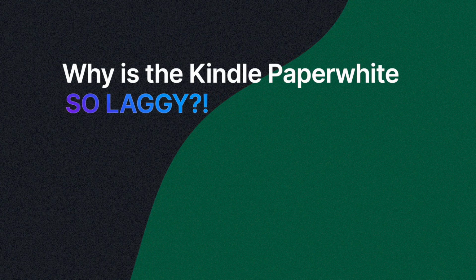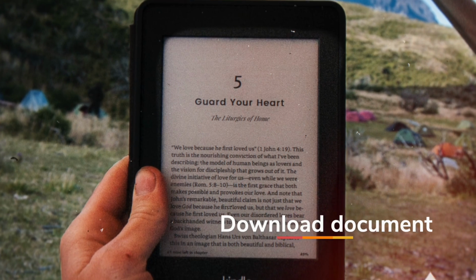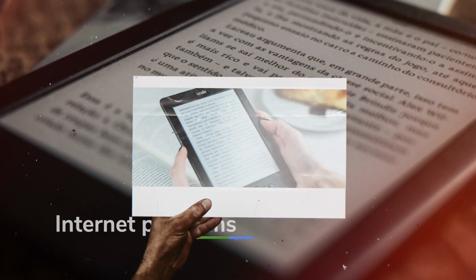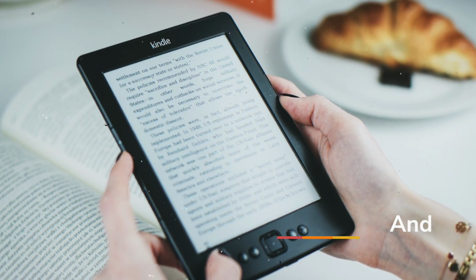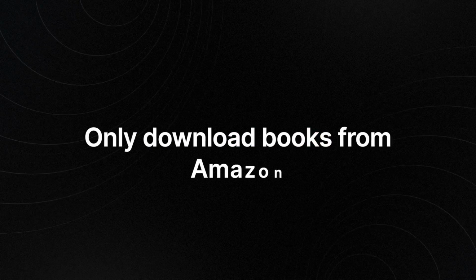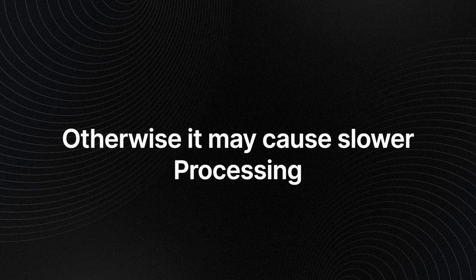Why is the Kindle so laggy? First, you need to check if your device is trying to download documents. In this case, it all depends on your internet connection. You have probably tried to download a document before and the device had problems with it. So, make sure you have enough space on the device and that you are only downloading ebooks from Amazon. Otherwise, your Kindle won't be able to process and open them as it normally would.